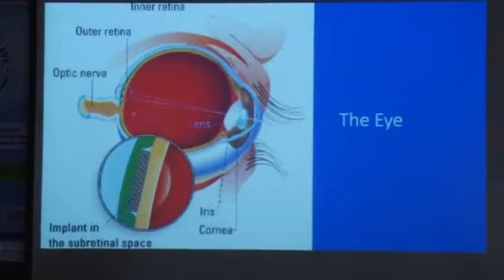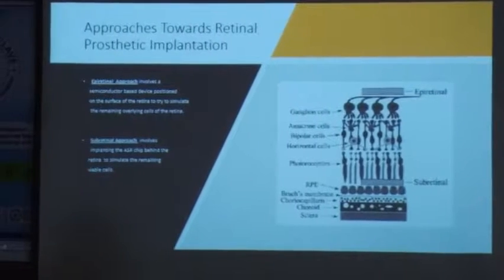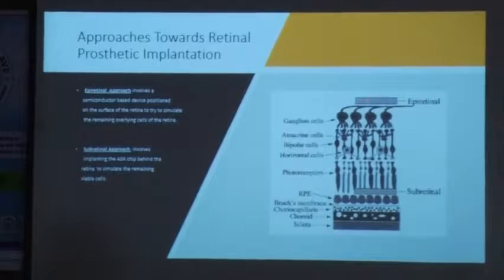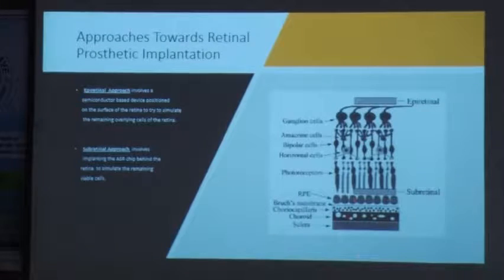So basically it's the same as this one. Yeah, this is not required. I think this one we can skip because it is the same as the one where you are putting it, whether you are putting a subretinal or epiretinal implant, that's the only thing. You can put it anywhere. As I told you, wherever you want, you can put it.